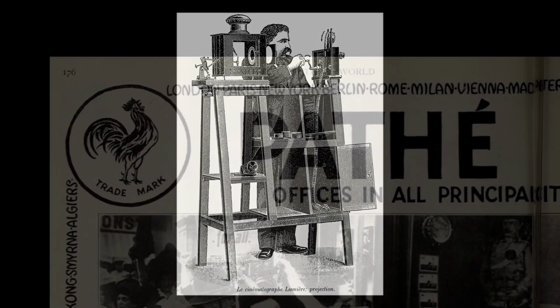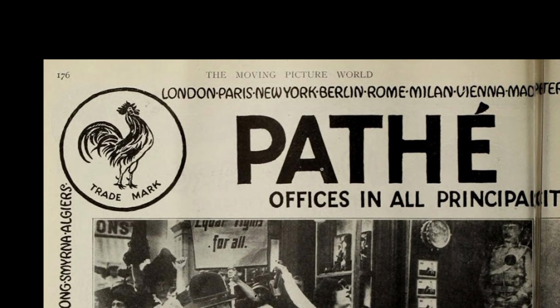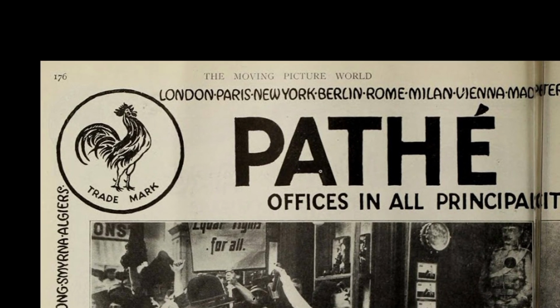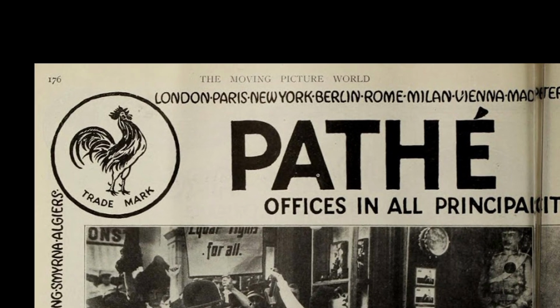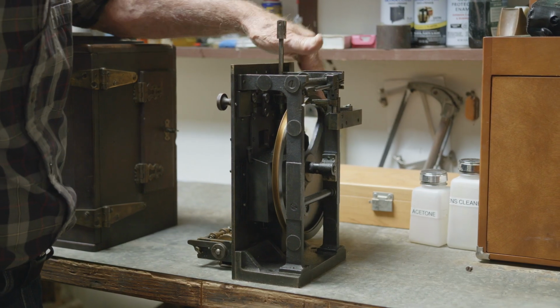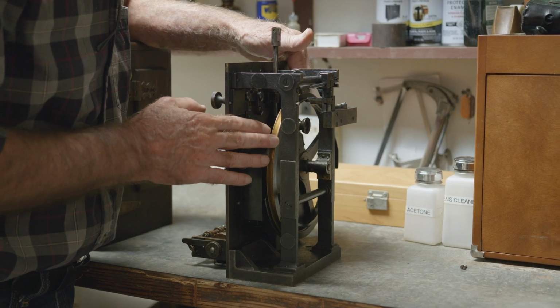Pathé bought the patent rights to the Lumiere system and built their cameras pretty much on the same system. And I think the Pathé is what was copied by the Lubin company. It really looks a lot like the Pathé movement that was an improvement on the Lumieres.